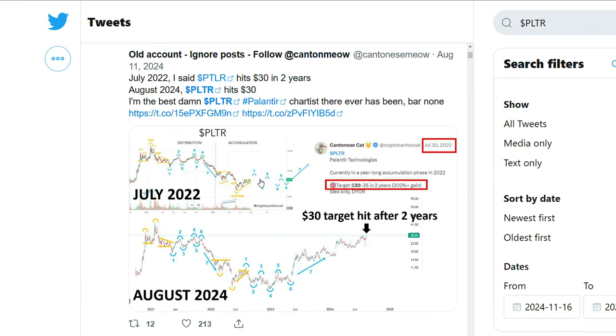This is a little bit more detail on what I thought back in July of 2022. I thought, hey, $30, $35 in about 2 years from July 2022. Ultimately, it worked out. It actually went a lot higher now that we're towards the end of 2024.